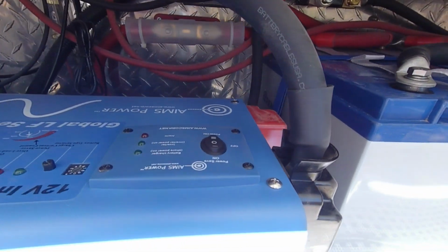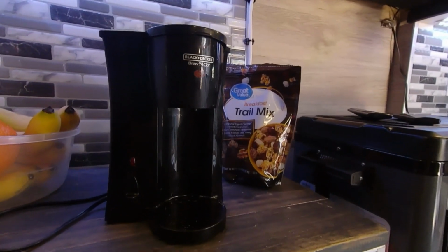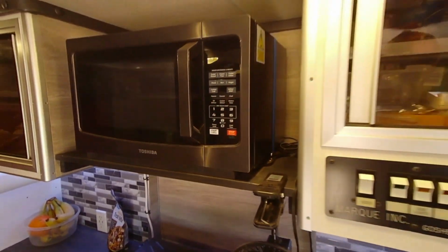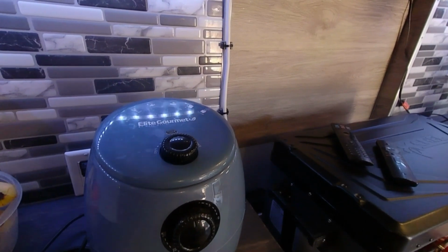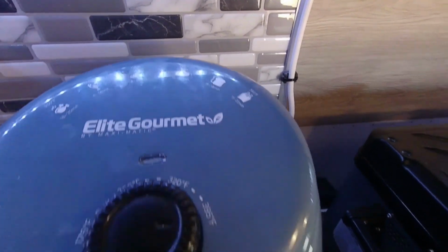But the big hitters in my power usage are going to be the coffee maker, the air fryer, and the microwave. My air fryer pulls 1,000 watts. When I turn that on, my inverter shows a 33% load. I have a 3,000 watt inverter, so it's pulling 1,000 watts from a 300 amp hour battery bank. Those batteries aren't going to last very long. They're going to nosedive as soon as you turn that on. And that's where my big solar panel array comes into play.